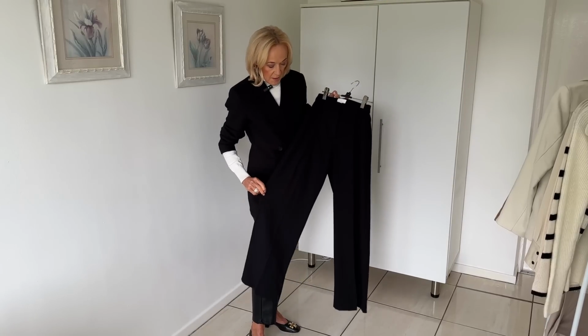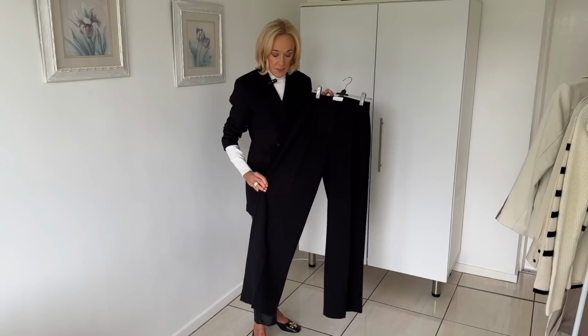Okay, this is the first of two pairs of trousers, and these are a lovely wide leg. Now, I've bought a few of these recently that I've had in some of my videos. I've got a lovely grey pinstripe that I've been wearing, and the other week I had a plain grey. Now, these are a black version.